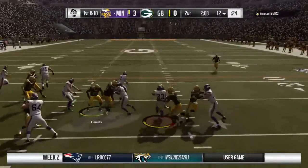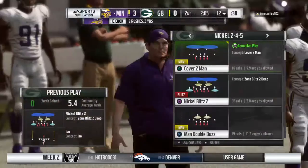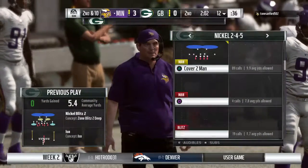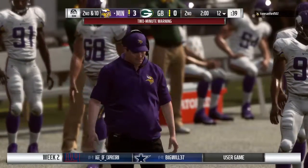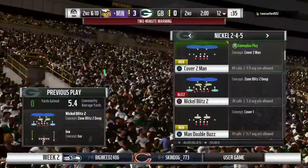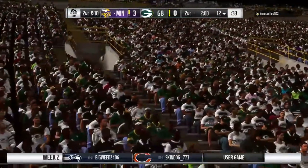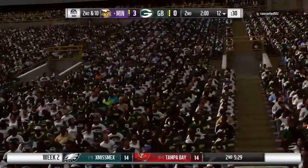Here's Cook as they begin on the ground. And he is met at the line of scrimmage, and he goes down right there. No gain on the play. It'll be 2nd down. Two minutes remain here in the first half. We're back to Lambeau following these words.